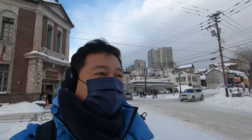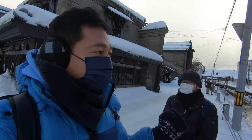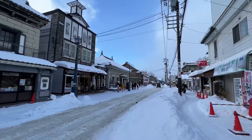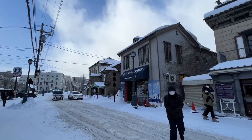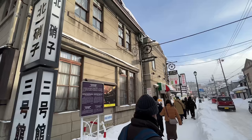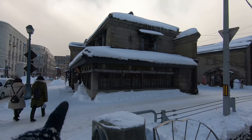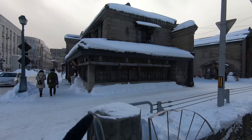All right, so just 30 seconds from that street with all the buildings, the banks, we're here at Sakai Suji Dori, and this is the main tourist spot for people who come to Otaru. But it's also very, very historical. Lots of preserved houses, warehouses. You see, that's one of the old warehouses here. And now it's a glass shop. And right next to it is this charming canal.